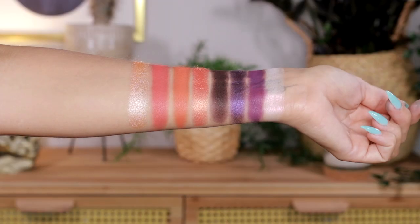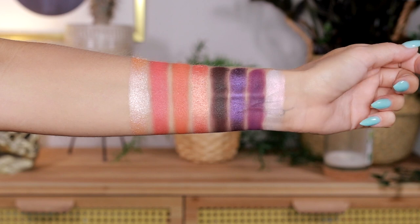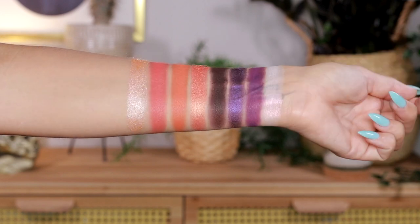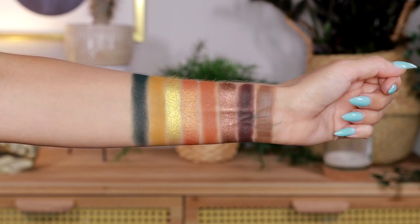And I'm putting the small palettes by Melt Cosmetics here. I feel like I'm a little bit disappointed by these Bad Zodiac palettes. I have a video on these. I will definitely link the video down below. Because Melt usually, they're better than this. Or that's what I'm questioning myself. I'm like, oh, they're better than this. And then I'm like, are they? Are they better than this?